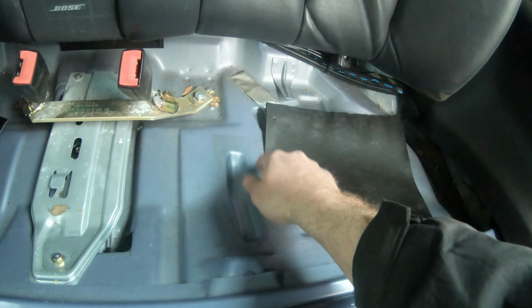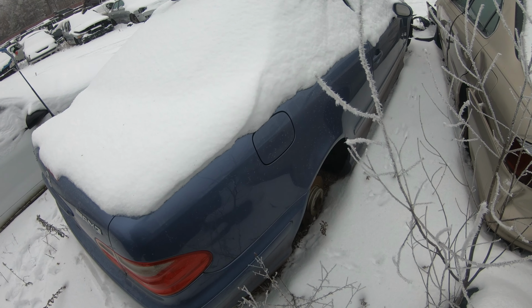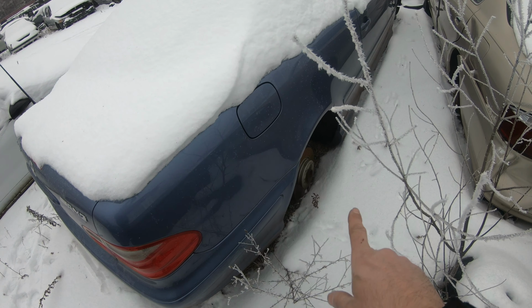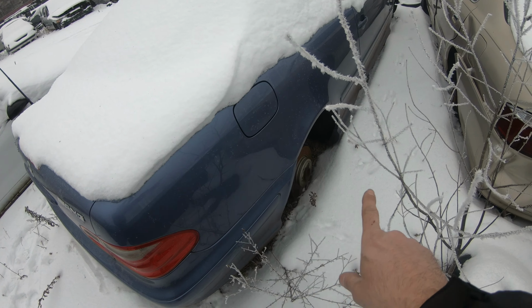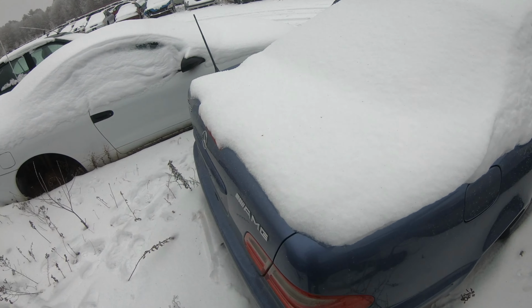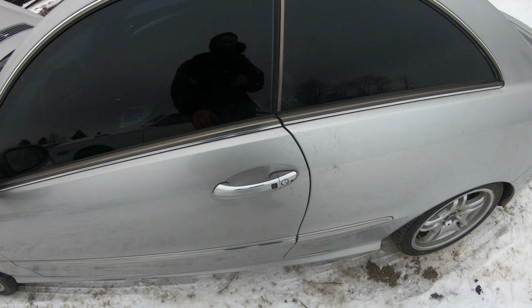Fuel pump's supposed to be right here. Okay. So the fuel tank is still underneath this car, but from what I gather, the convertibles put the fuel pumps underneath, which is not what I need. So this is all for naught. I guess we're ordering a fuel pump. Now back to the front. Well, that was for naught.